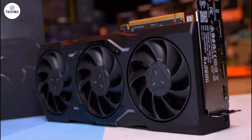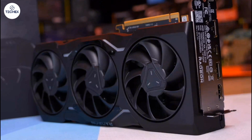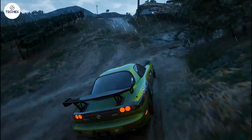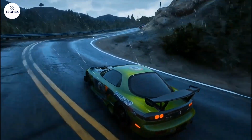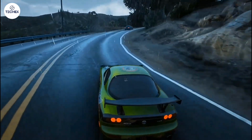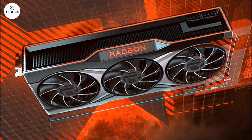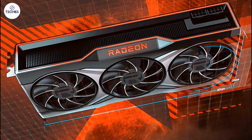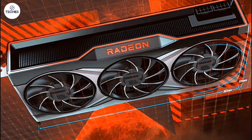While its RX 7900 XTX doesn't quite hit the performance peaks of the 4090, it's still a beast at 1440p and 4K, delivering smooth gameplay and high frame rates. AMD also offers a more affordable option at the high end with the RX 7800 XT, which can challenge Nvidia's mid-range cards in performance. In terms of value per frame, AMD is often the winner, offering competitive performance at a more accessible price.